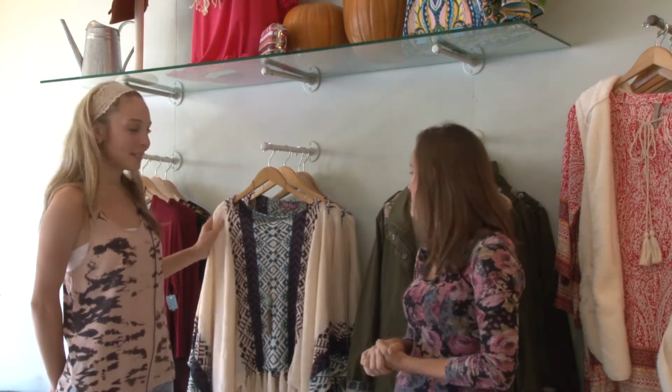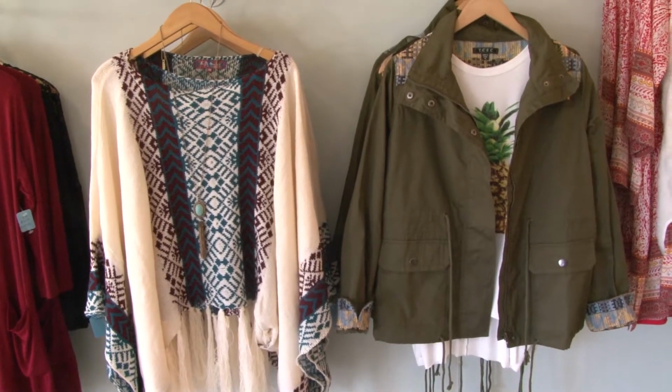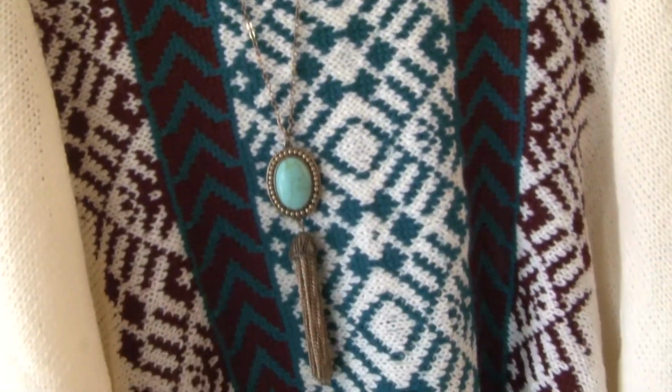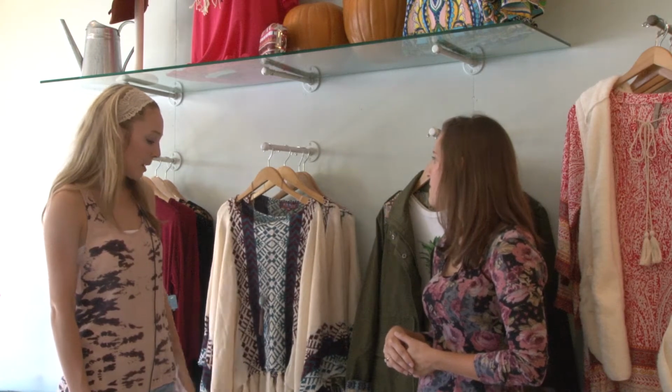This is one of my favorite sweaters. I think it's very unique, and I've always loved the Aztec print. I think it's good colors for fall because of the burgundy and the turquoise, but it's also not too drabby, so it's still bright and ivory. And fringe is very in also, so I think it's a great sweater.